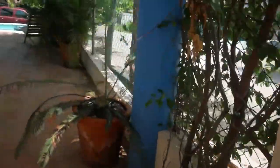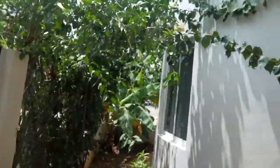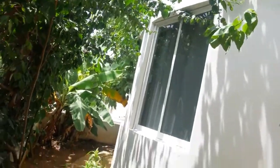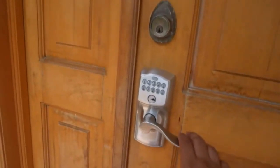Okay, guys, we are at the entrance of the house. As you can see, the front door is right behind me, right there. Let me show you guys the front gate. You walk in through this gate right here. We actually rented a motorcycle for the days we're gonna be here. It's right there. This is the front of the house. I think it's like 3 stories tall or 4. I don't know. But this is the front door, so pin pad. It's unlocked right now.